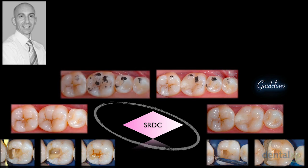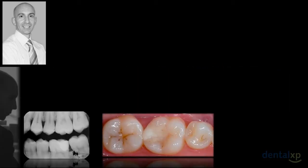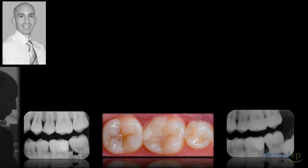And of course, the final step is the control of the occlusion in order to have now the verticalization of the occlusion with a centric stop that can help to distribute the load and the stress from the occlusion over time.